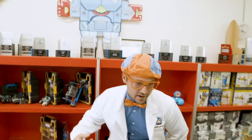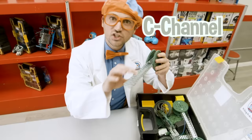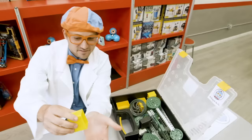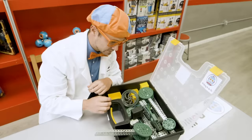Here we go. Now it's time to build a robot. Wow. Whoa, a C channel. Whoa, and big gears. And here's the motor attached to a bunch of gears. Do you see that? Whoa, this is the claw. Ew, ew, ew. Ooh. And we even have some nuts and bolts. Wow. Okay, well, I don't know where to start with this. This looks pretty tricky.